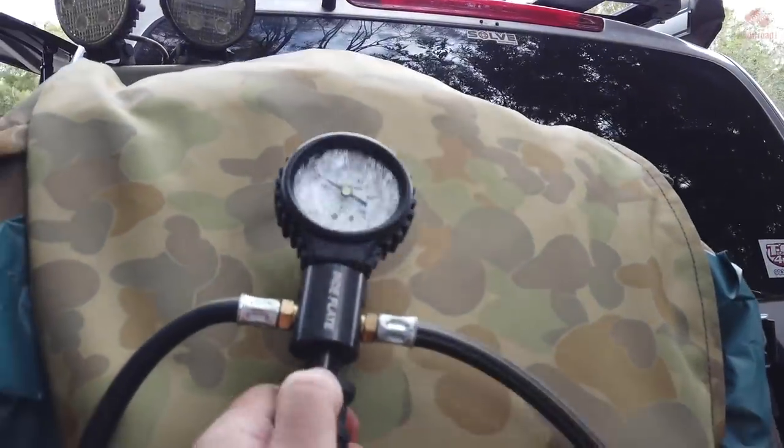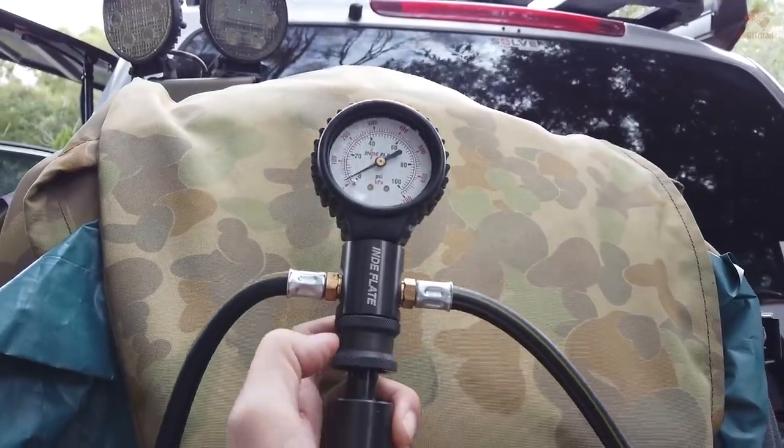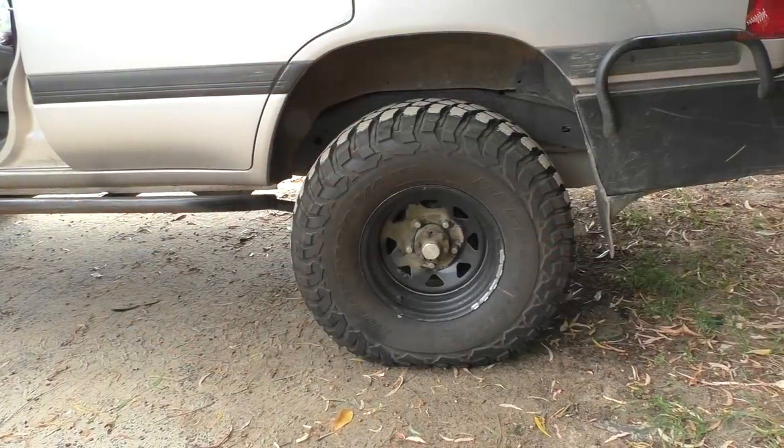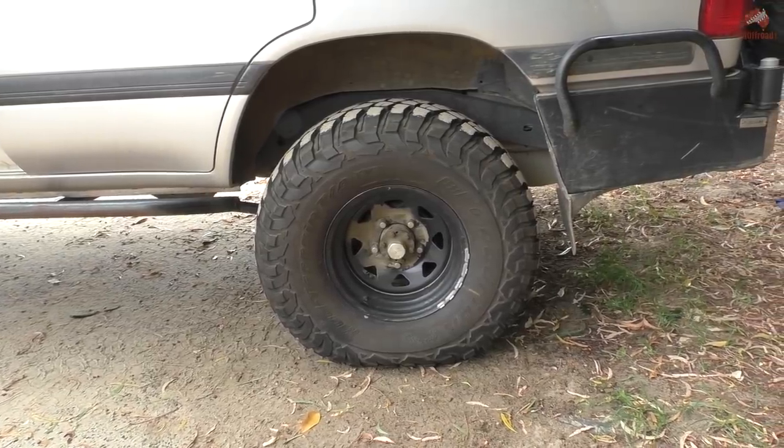Airing down the KM3 for the first time. I aired down to 17 PSI, that looks pretty good. There's still obviously options to go down lower if I need to. However, it rained last night, really a pretty high humidity, so I reckon the sand will be pretty good on the other side.